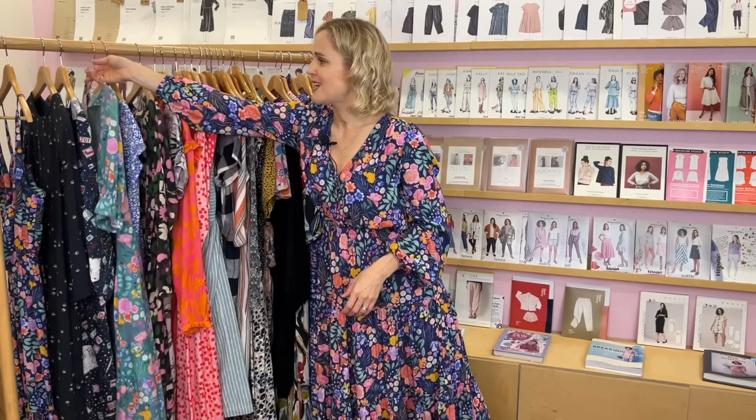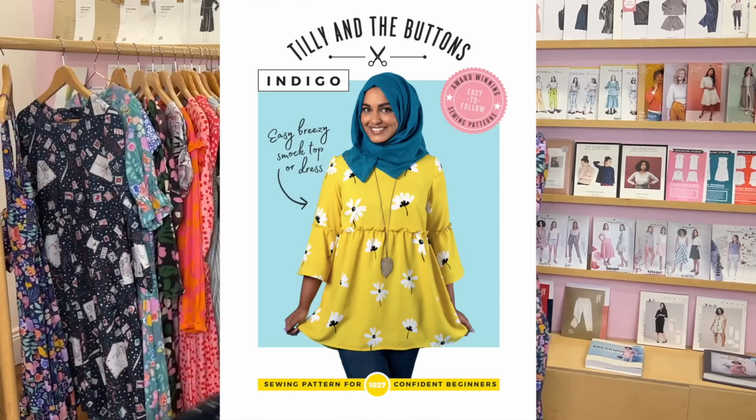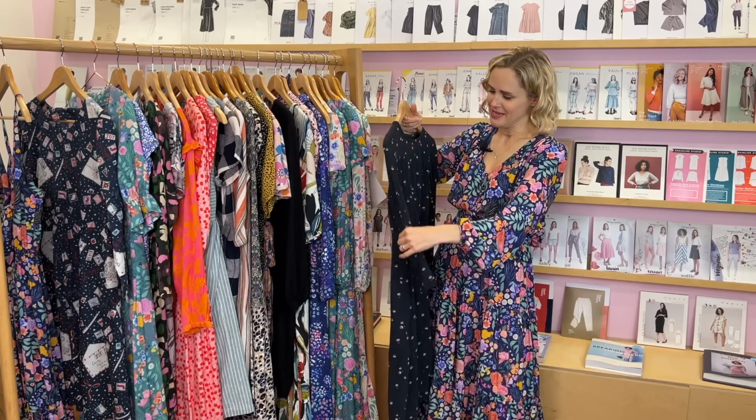And then the next one, again, I've got 2 versions of it. This is the Tilly in the Buttons Indigo dress, which is another pretty simple one. Another sort of gathered skirt one. You can see a common theme here.